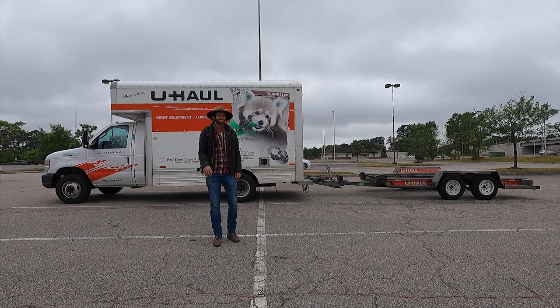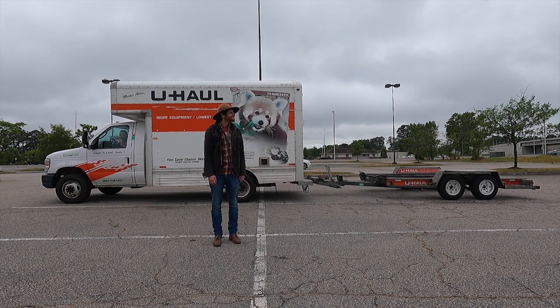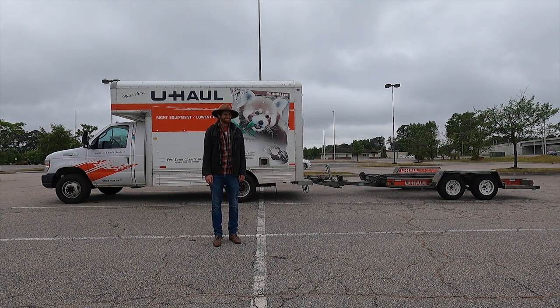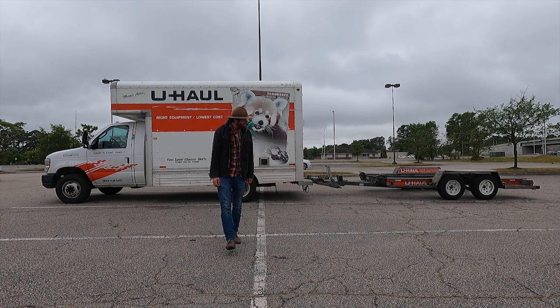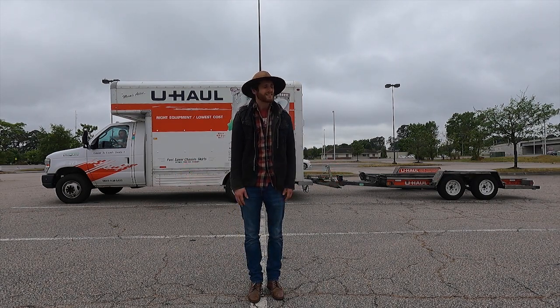That's a U-Haul and a U-Haul trailer. Just when you didn't need somebody else to call you and tell you they have a Land Cruiser for sale, they did. My buddy Chris calls me, tells me he has a freshly painted Toyota Land Cruiser. And yeah, I wanted it. But there was a catch. The truck is in a million pieces.